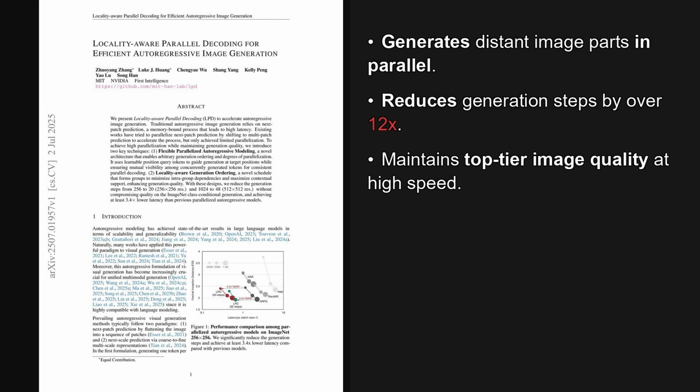So to wrap things up, this work really tackles the slowness of traditional step-by-step image generation head-on. By combining a flexible new architecture that allows for parallel generation with that very smart locality-aware scheduling system, the authors achieve a dramatic speedup. They reduce the number of generation steps by more than 12 times, from 256 down to just 20, all while maintaining top-tier image quality. It's a powerful combination of ideas that really pushes the boundaries of efficient visual generation.